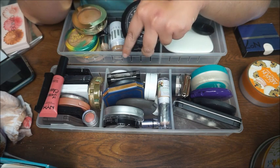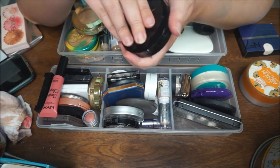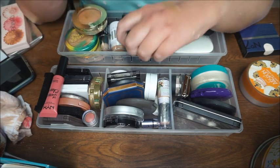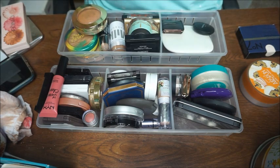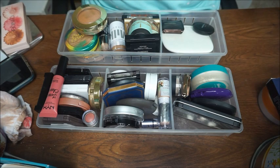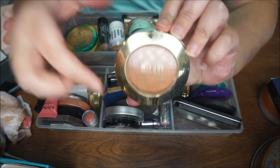It's a fine, I'm sorry, I have a bruise here, I had an IV in, but it's fine. It's a fine formula. I'm not knocking it. I just have others that I reach for more, and so I'm going to pass it on because it is a really nice bronzer for someone who could use one. Passing on my Milani Baked Bronzer in the shade 04 Glow.